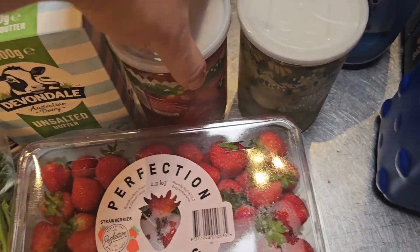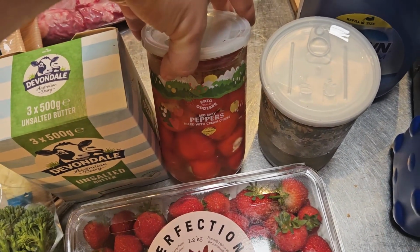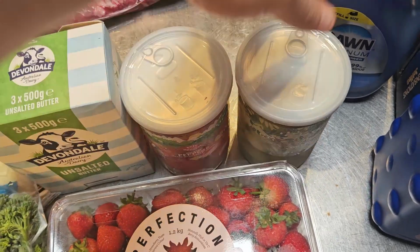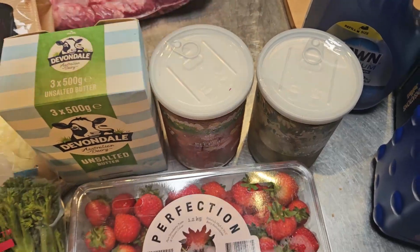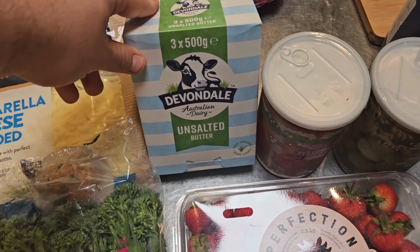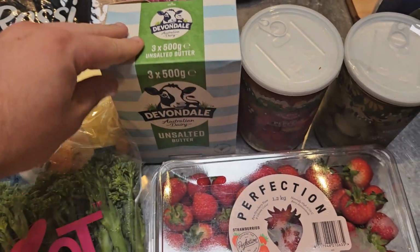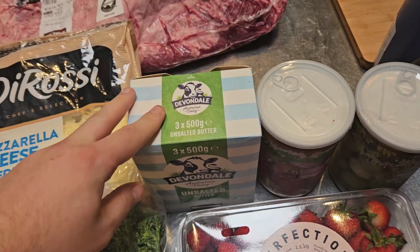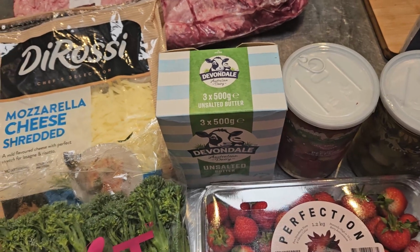And then I've got the stuffed peppers with cheese, baby bell peppers, and also the stuffed olives, and they're about $15. A huge container, that's really good value. Then I've got my butter, so this is the Devondale unsalted butter, Australian butter. So I worked this out, so this was $21, and it's about $24 if you bought it from the supermarket, just buying the cheaper brands as well.